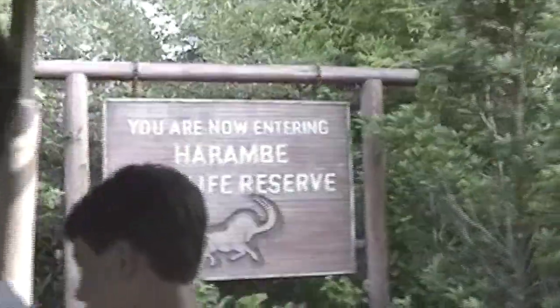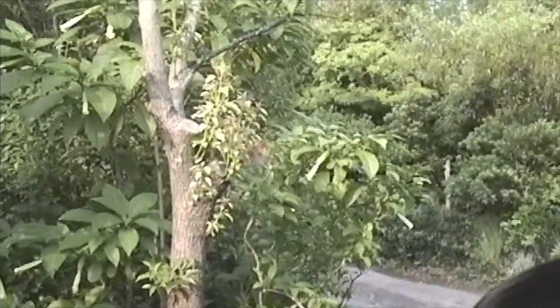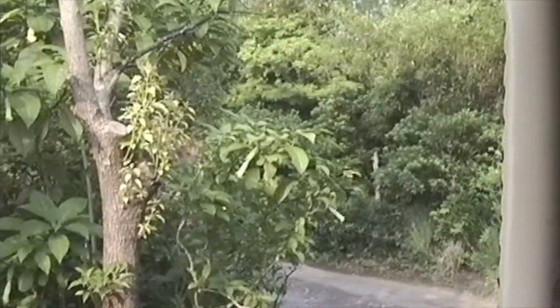The reserve was established in 1971 to protect the local wildlife. Unfortunately, the poachers still go after our elephants. So the reserve is protected and looked after by many wildlife wardens. With 800 square miles to cover, they spend a lot of time in the air looking out for us.